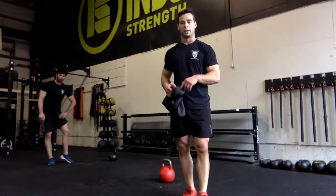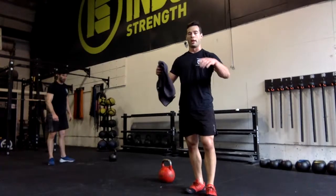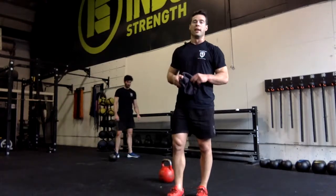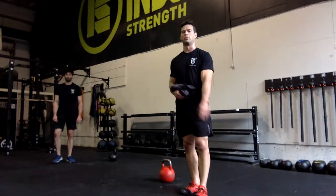First one is just push-ups. So if you need to get a push-up situation in your area, like a chair or the end of a couch or something, get that ready. And then exercise two will be some lunges. We'll explain those as we get to them.